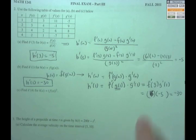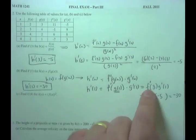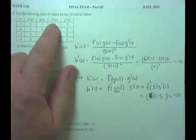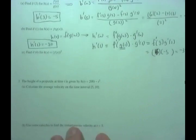Have I lost you guys anywhere? Be careful of this guy. G of 1 is equal to 3, but I want f prime of 3. So there's my f prime of 3, which is equal to 6. So that's where my 6 came from. Does that make sense? Take a look at the next guy.